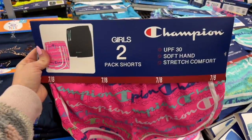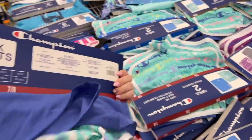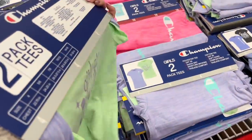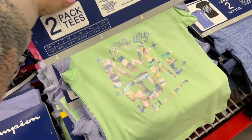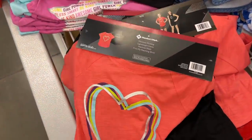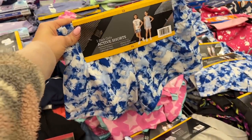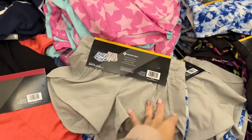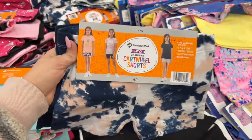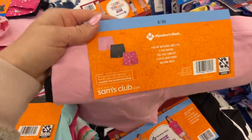They're super cute, like athletic shorts. Pack of two. These tops are adorable. They're super soft too. And these are like different style athletic shorts. These are really cute. Aubrey would definitely like these. Oh, the tie-dye shorts are adorable. Those are cute. Comes in a pack of three. A few different prints.